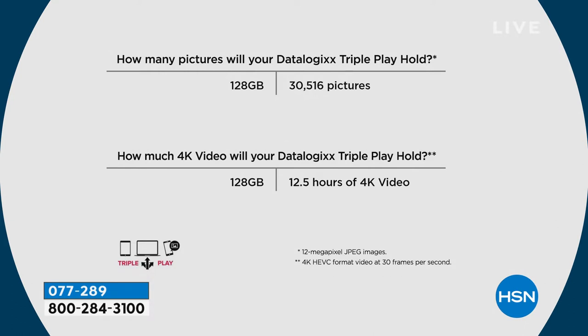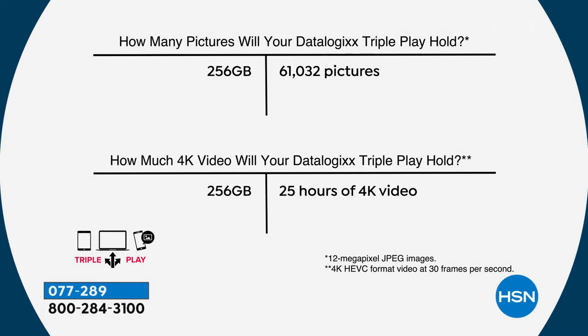The 128 gigabyte, 30,000 pictures. Oh my goodness. 12.5 hours of 4K. That's 4K high definition. I mean, that's like the top of the top. And let's go to 256, because if you've got 61,000 pictures on your phone, you've got a fancier phone than I have, but it's amazing.